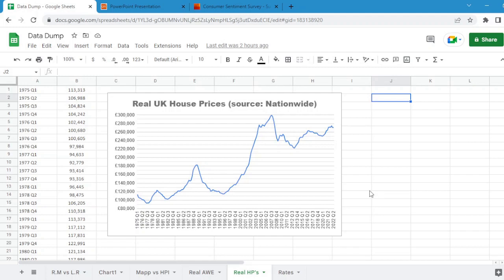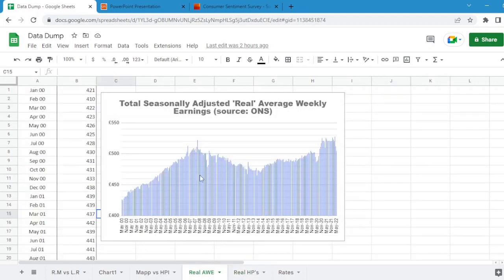So let's just unpack what's going on here, because we can see various market cycles, various peaks and troughs. But I just want to draw your attention once again to the GFC. This peak here in real house prices, followed by recession, leading to falling real UK house prices, bottoming out around the end of 2013, 2014. Where does this period look familiar from? Well, if we click back and have a look at real earnings, we can see this decline here from 2008 to around 2014.